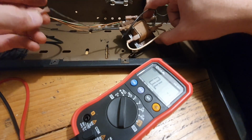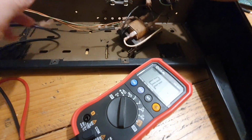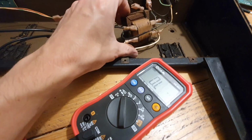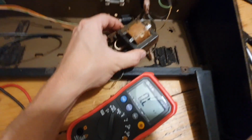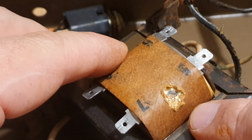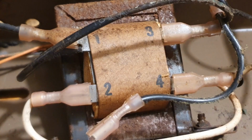Some of the sketchy wiring, these wires without any insulation on it, they need to go. I guess that might have gotten hot and started cooking. And then of course there's this bizarre hole in the side of the transformer. It just looks like somebody's hit it with a drill or something by accident.